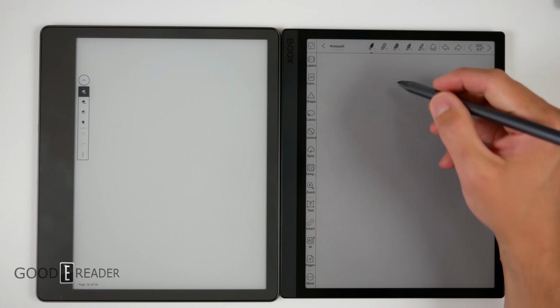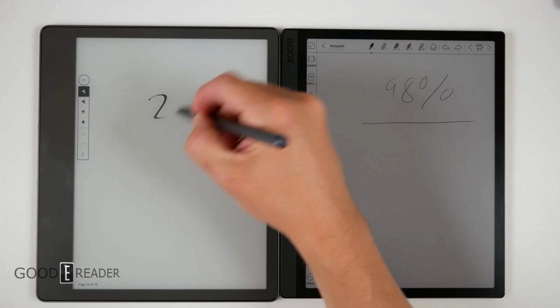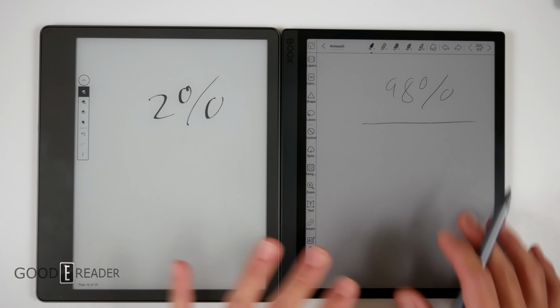Will you find 98% of other things on the Onyx? Absolutely. This only does barely 2% of what this can do. This just doesn't have any features. These are the raw facts. We're showing these side by side.